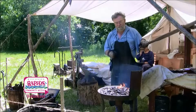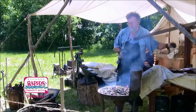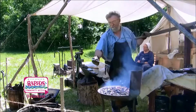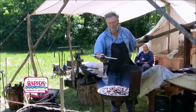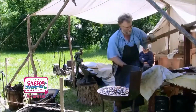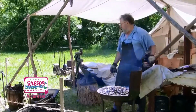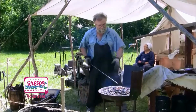I do a lot of piece work for people making special things. I'm working on a chicken roaster right now. This is part of it, and I have to make about 2 more pieces to finish the set, and then I'll have that one done for today too. Let's see here. Need a little bit of material.